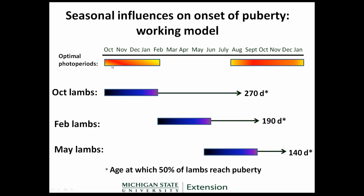So we have these optimal photoperiods for breeding, and this here is from October to 1 year all the way to January a year later, okay? So the real optimal photoperiods in this calendar I'm showing, which is a year and 4 months or so, is during this October to February period, and again, sort of August to December. So these lambs born in October, they're not really exposed to this optimal photoperiod for puberty. When they hit puberty, it often takes them until they're about 270 days of age till they really hit puberty.